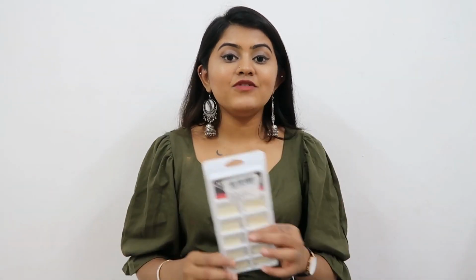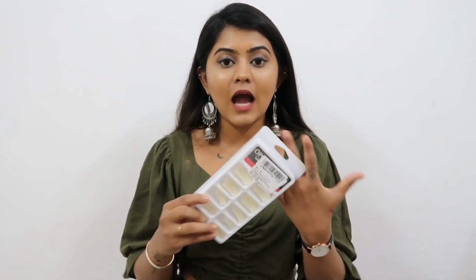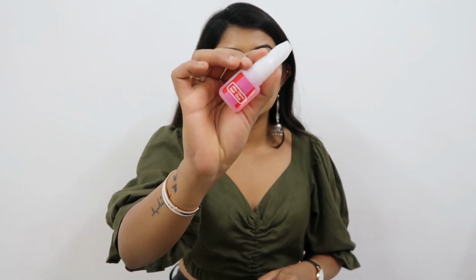So next I have this pack of fake nails. I got this for 200 rupees and they're square shaped. They have like 100 to 200 pairs of nails. I'm not really sure, and they are so good. I have tried this. I don't have nails right now. I should get it done at home. Next I got this muscular nail glue from Nykaa. I got this for 120 rupees and it's really good. It sticks the nails so well and it's amazing.